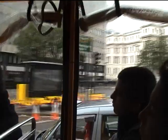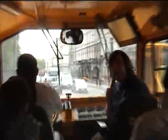And the Lanesborough Hotel on the right, that large cream-coloured building, the Lanesborough. Very popular for afternoon tea. But to stay in the Royal Suite at the Lanesborough, it costs you £8,000 per night. £8,000. And that's not even London's most expensive hotel.